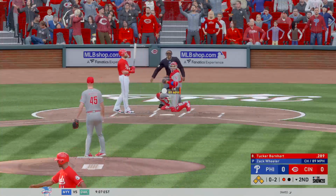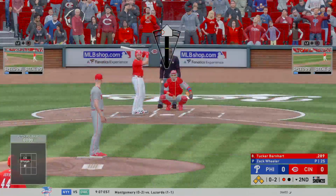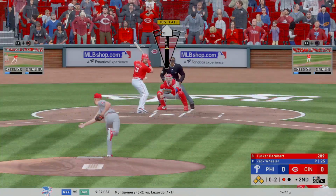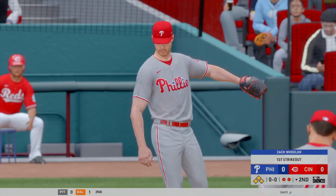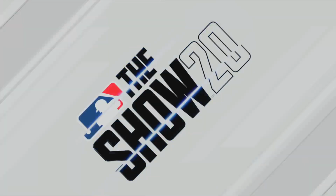In there, and he's ahead 0-2 now. Bases are loaded with only 1 out. And a strike 3 called. My gracious, what a pitch with the bases loaded, and there are 2 away now.